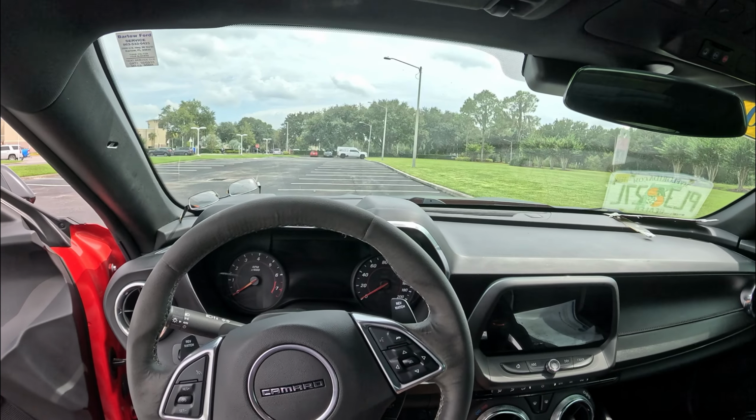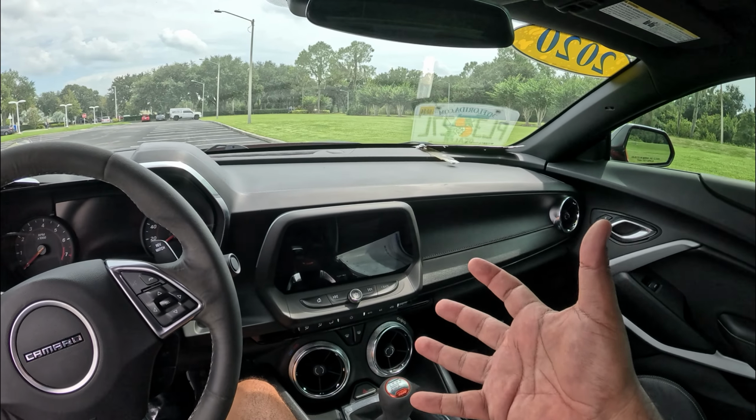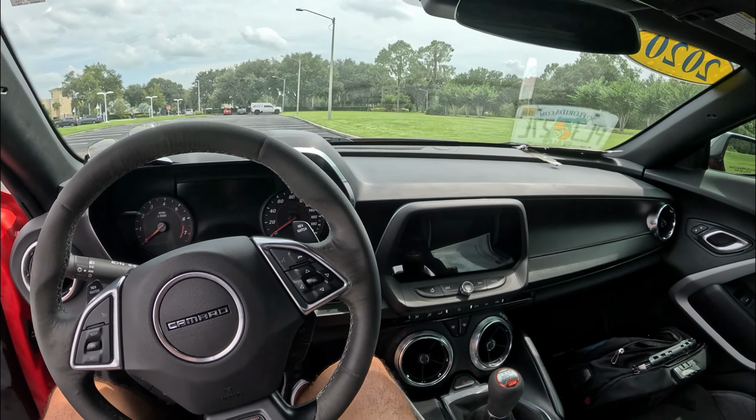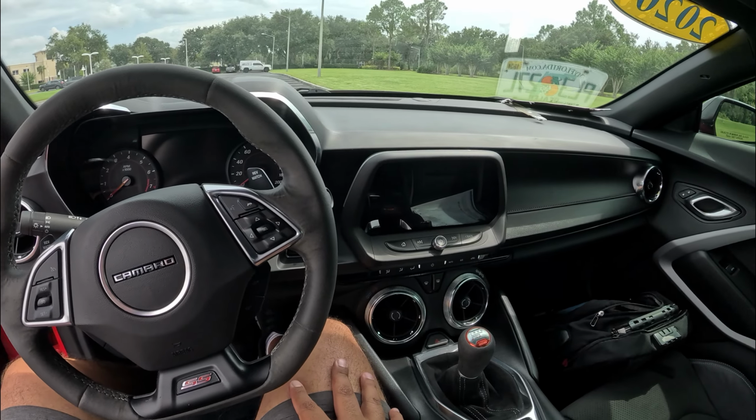So here we're inside the cockpit of this Camaro SS 1LE. Fantastic car. Obviously the interior, you either love it or hate it, but I like it. It's a good ergonomic place. It's got an interesting interior. I love the AC vents. They're really cool the way they're designed.